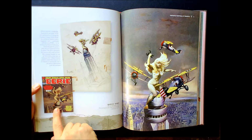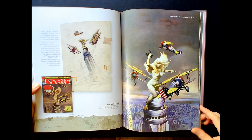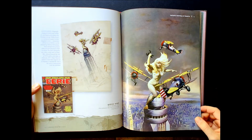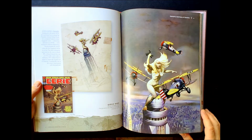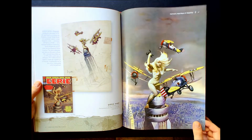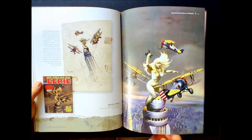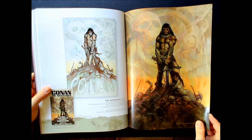Another famous cover from Eerie magazine, Queen Kong, giant woman standing on top of a building, fighting these soldiers in planes. And it's interesting also, it says that it was based on a concept by Wally Wood, also famous cartoonist. And I think this might be one of the more famous Conan pieces that he did.